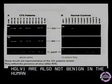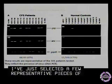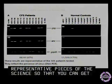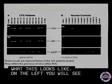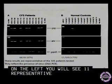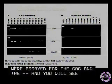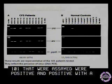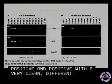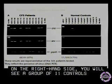I've just selected a few representative pieces of the science so that you can get a grasp of what we're doing and what this looks like. On the left, you will see 11 representative patients that were assayed for the gag and the env, and you'll see that 68 of 101 that were assayed were positive, and positive with a very clean, distinct pattern. On the right-hand side, you will see a group of 11 controls where one control was positive utilizing the same technique.